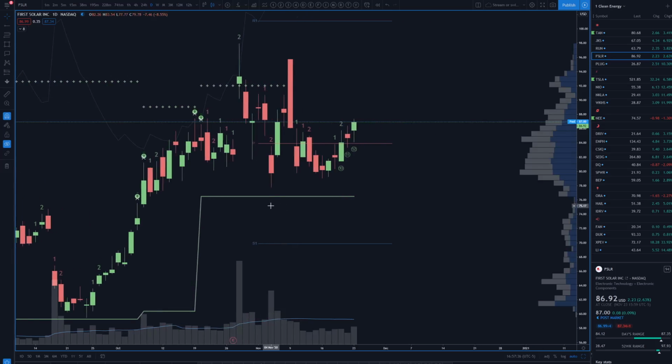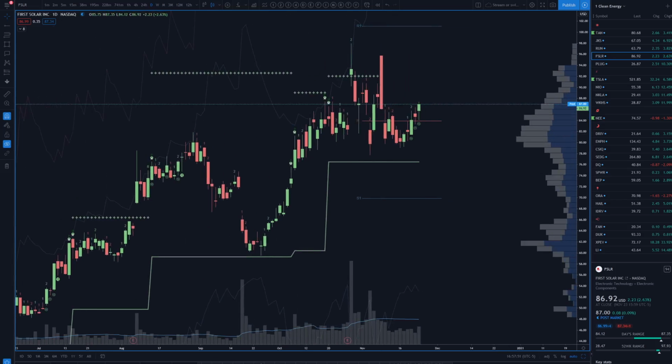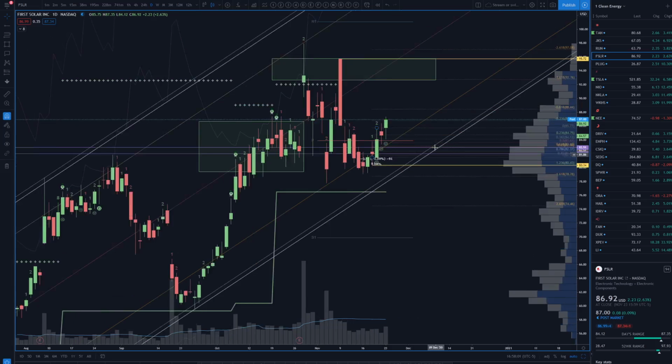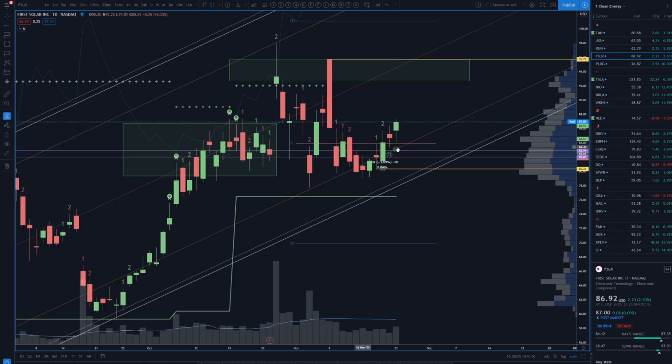Okay, FSLR. No daily trend change either. Same thing as the other names. One, two, three, four, 5 days of every single day having a higher low. We are nearing the upper end of this range here, this previous range that was established here. We had this consolidation pattern, and now, gosh. And so now we're testing it, right?